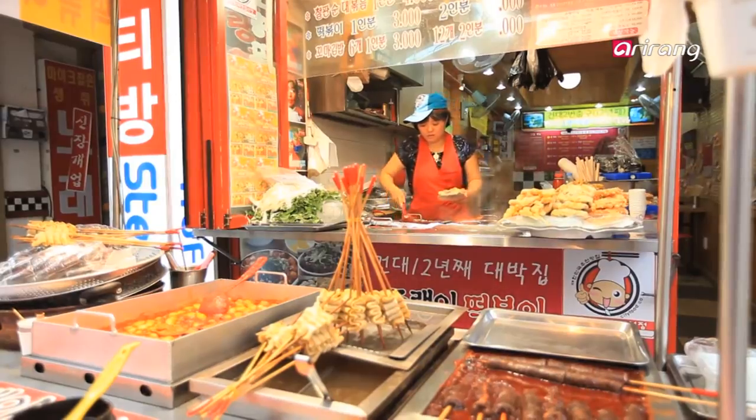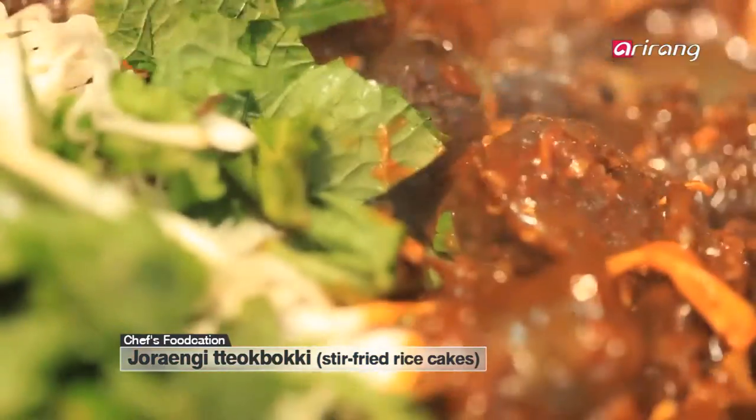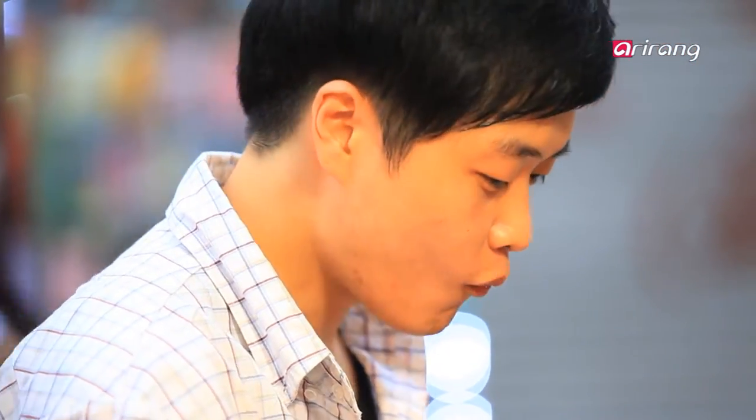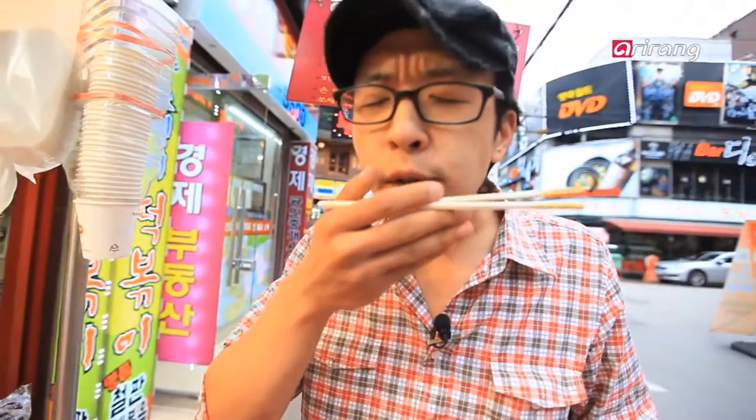So the amazing thing about Joringi Tteokbokki is that it's been around for over 10 years. It's a neighborhood institution. It's a landmark, practically. So if you're in the area, you gotta stop and try some. Which is exactly what I'm gonna do. That's awesome.